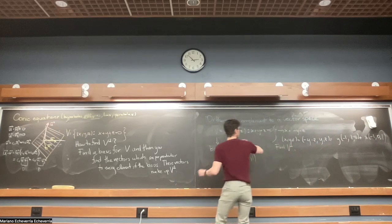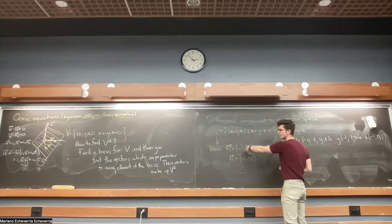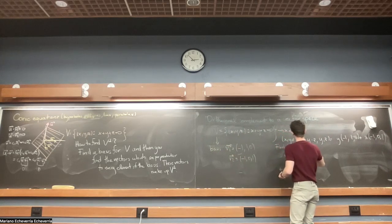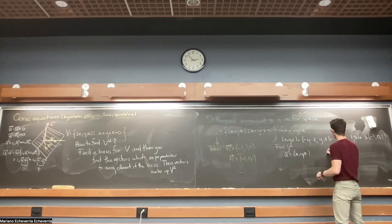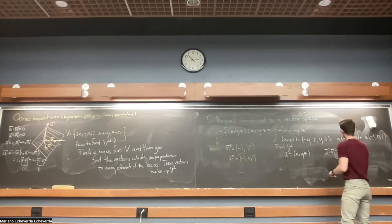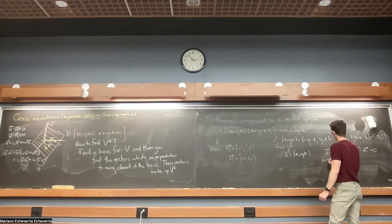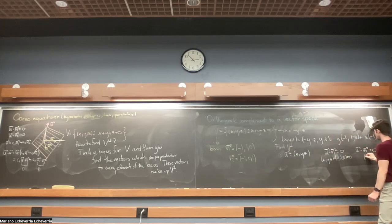It's a vector that's perpendicular to every vector here, but that just means that it has to be perpendicular to these basis vectors. So what you need is, let's call this vector u, maybe to not confuse them. What I want is u dot v1 and u dot v2 equal to 0, right? So this gives you (x, y, z) dot (-1, 1, 0) equals 0. And then this one gives you (x, y, z) dot (-1, 0, 1) equals 0, right?